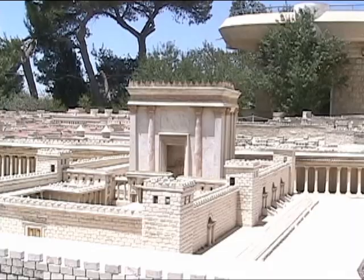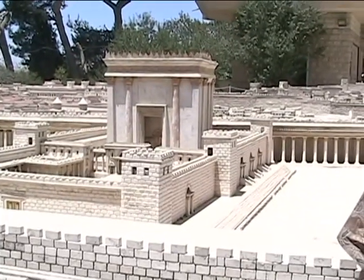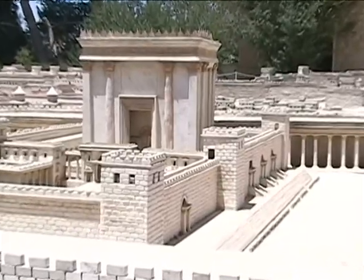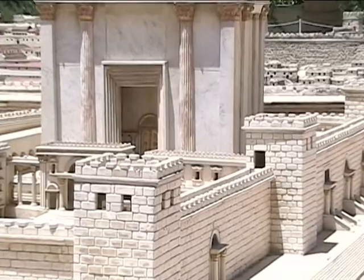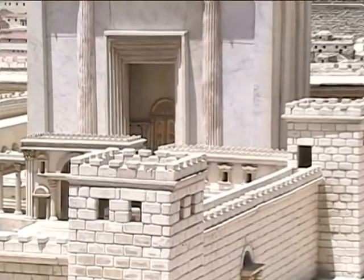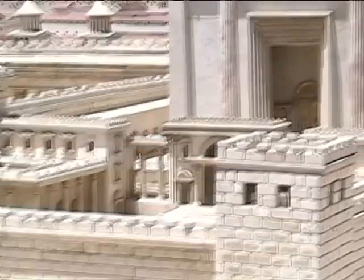Our first day in Jerusalem with Dr. Fleming, we got to look at a model of Jerusalem put together by scholars during the course of 7 years. It's intended to look like Jerusalem did in 66 AD, just before the Romans destroyed it. Scale is 1 to 60, so an inch would be about 6 feet high.